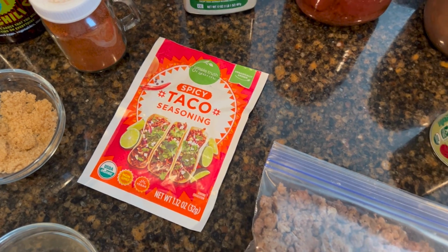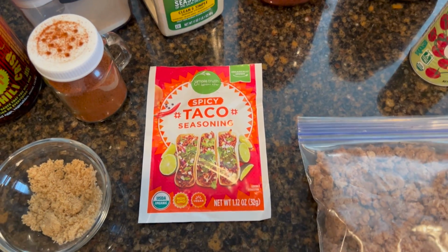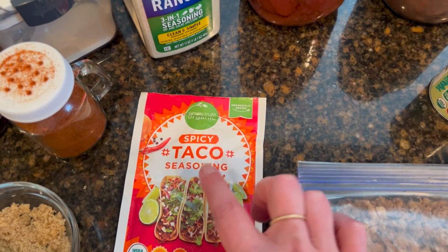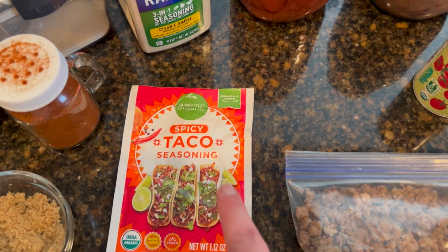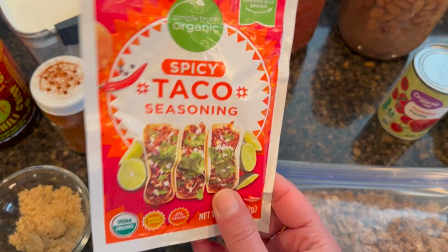We are accustomed to spice. We love spice. I'm used to stuff saying it's spicy and I don't find it's very spicy. This right here, it's spicy. So if you do not like spice, steer clear of this one. If you like spice, it's a good one.